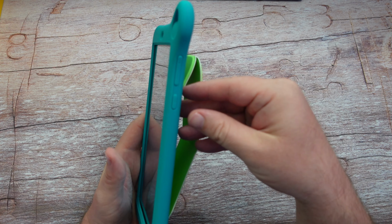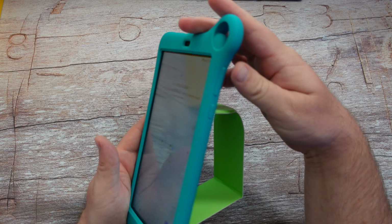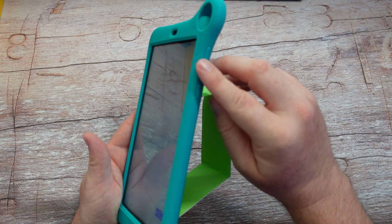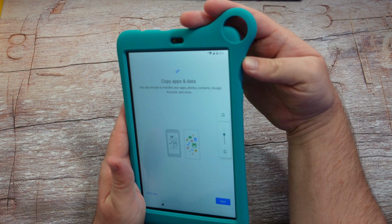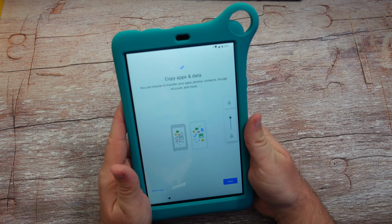Buttons are pretty comfortable. Oh, interesting. That's cool. So even though these volume buttons are at an angle, they still seem, I'll test, yeah. Let me double check. Yeah, they work fine actually.